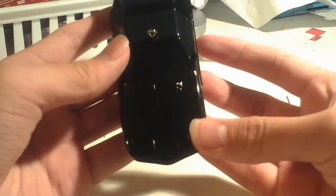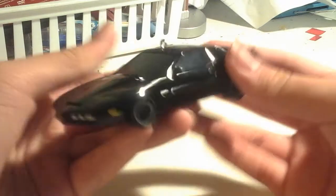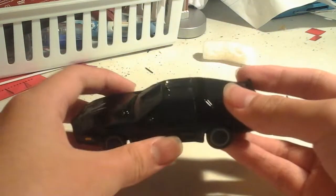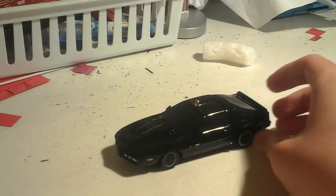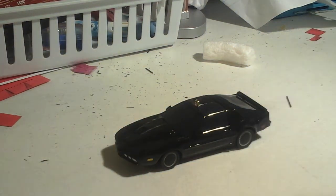Overall, I like this KITT ornament. It looks really cool, really nice. I love it.